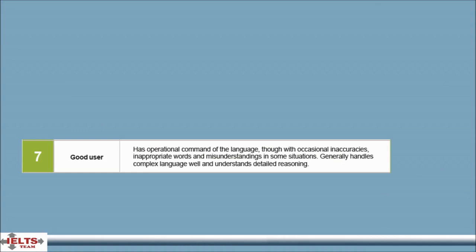Band score 7 belongs to good users who have operational command of the language, though with occasional inaccuracies, inappropriate words, and misunderstandings in some situations. They generally handle complex language well and understand detailed reasoning.